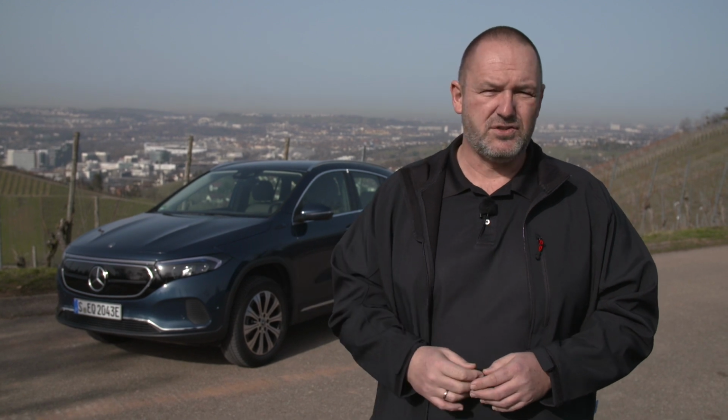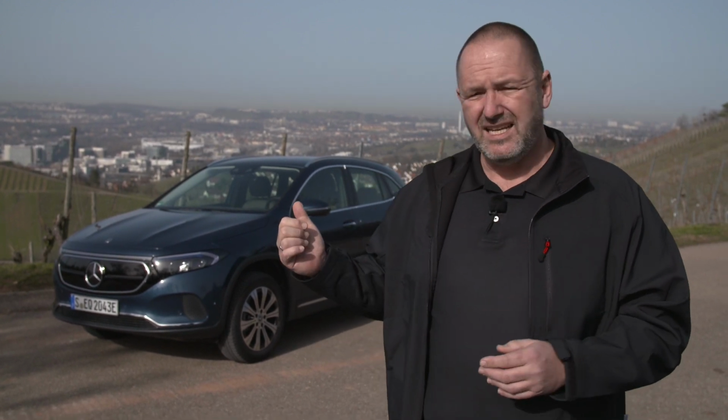How much fun that car is, how about charging, and how about the real electric range, what it delivers regarding driver assistance and safety systems, and if it is fun to drive, we're going to find out now.